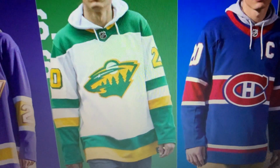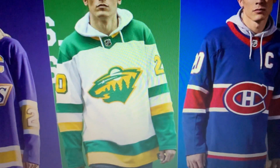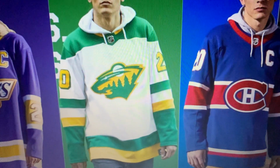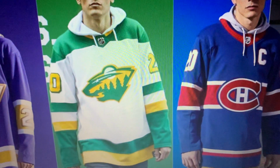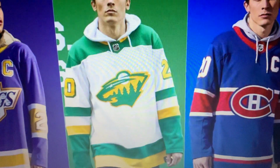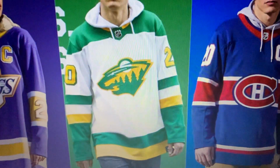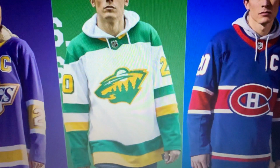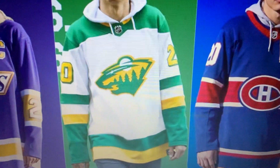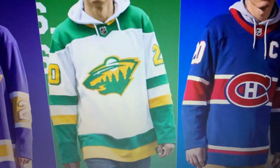But overall, I mean, for a minimally used jersey and uniform, I think this reverse retro is going to look pretty good. It's definitely one of the better reverse retros in my opinion. I like that Minnesota paid homage to the North Stars with this uniform. But I will say this.